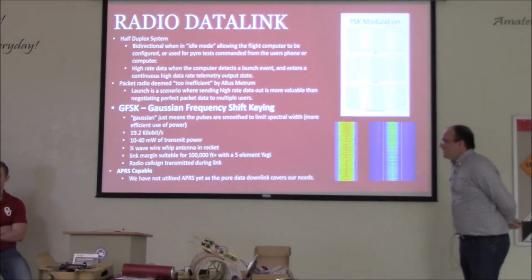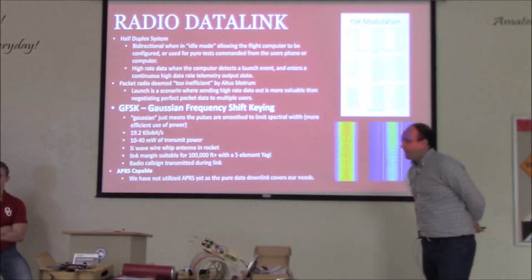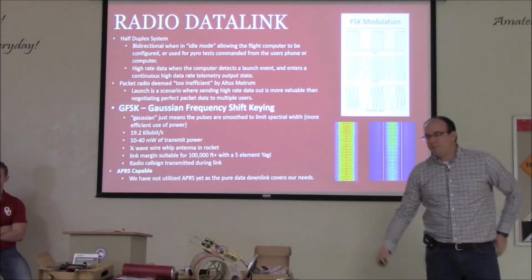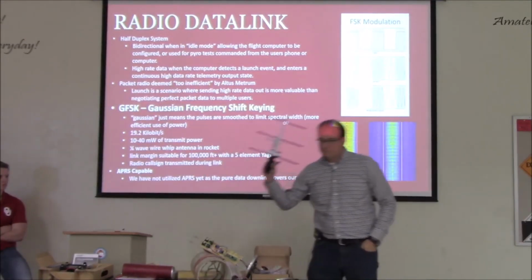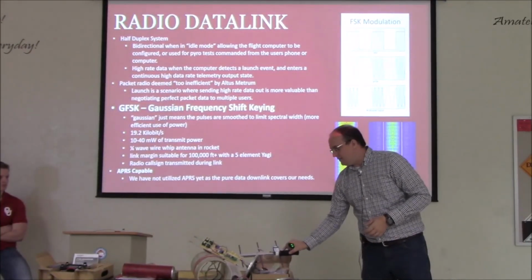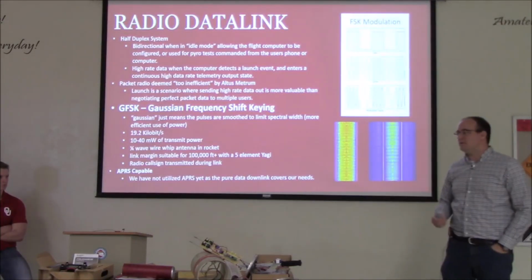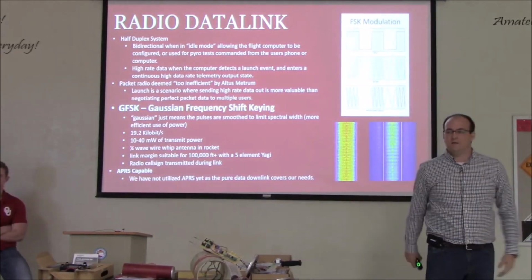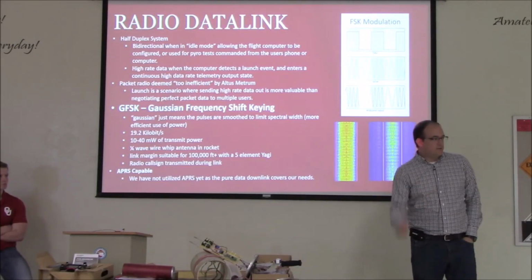And this is what our radio data link actually uses. So what's going on with the TeleMega, it uses FSK, frequency shift keying, to send the ones and zeros down our data system. It's a half duplex system, single frequency, so only the receiver or the rocket can talk at once on that one frequency. Whenever it's on the pad, it's in a very low power, low data rate mode. It's hanging out, it tells us the status of systems, it tells us if we have the arming switches in, if our pyrotechnics are live, it tells us that things are ready or not. And then it's always waiting and checking to detect that acceleration event of launch.